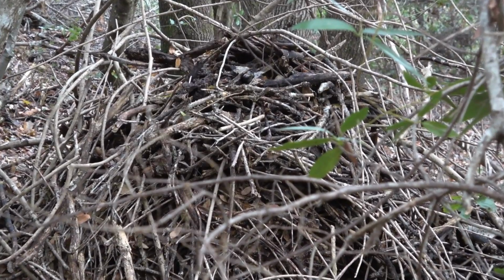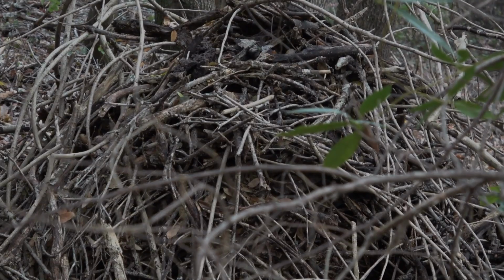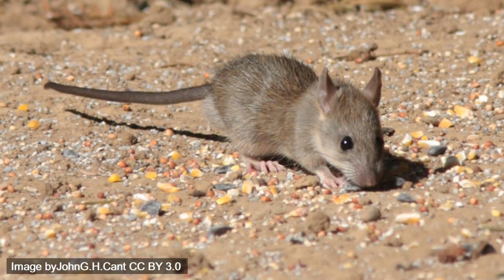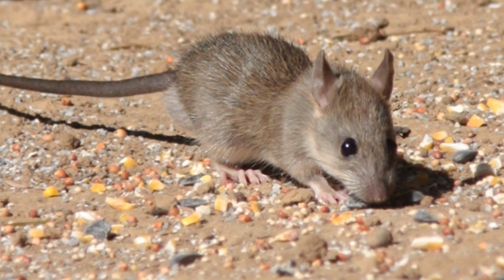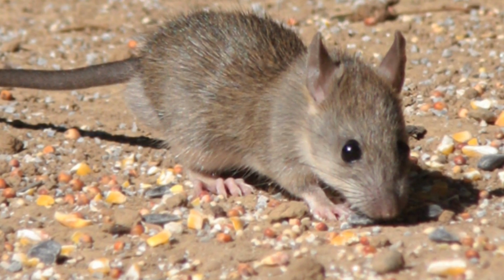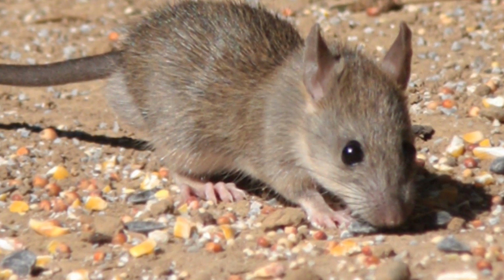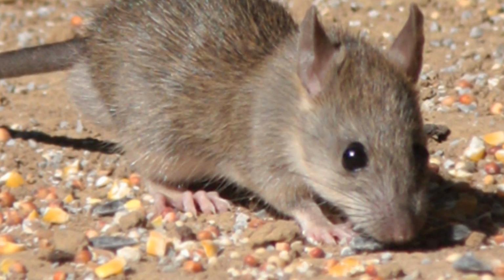They have separate areas for defecation, sleeping, giving birth, and food storage. Some wood rats' nests are over 60 years old, passed down through the generations. Since wood rats are solitary and their nests are large, the nests can be occupied by other small animals like mice, lizards, frogs, snakes, and salamanders.